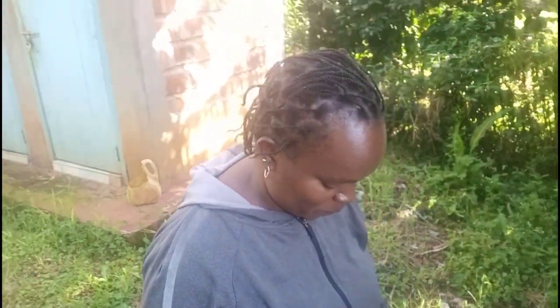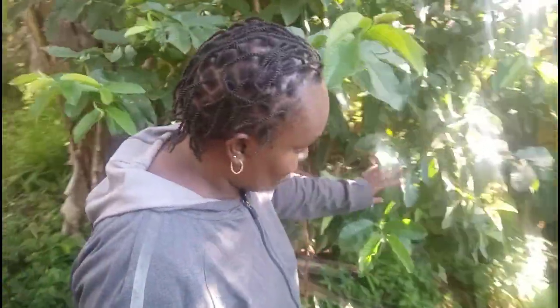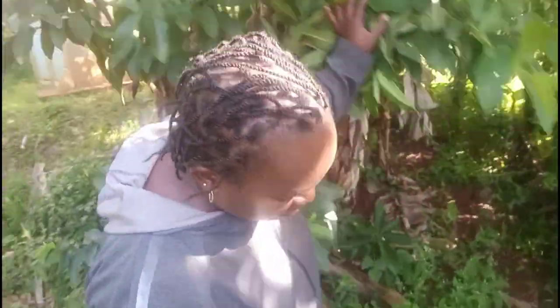Can you see? It's harvesting period. It's almost harvesting period. In June in India. Yeah, so we are heading to the shamba with my mom over there. Can see her. So we are going very early to harvest some of the maize.